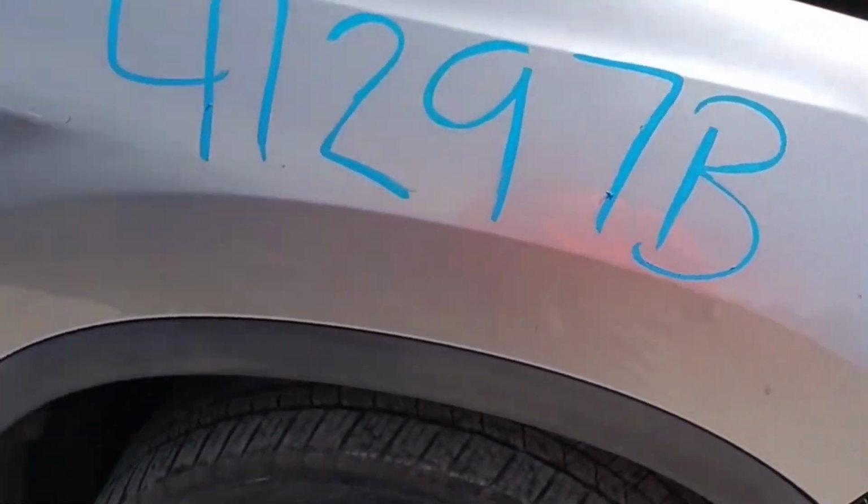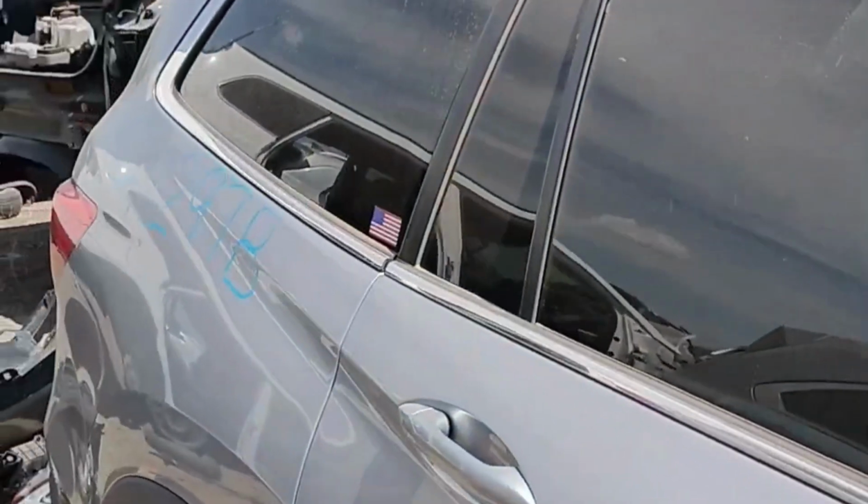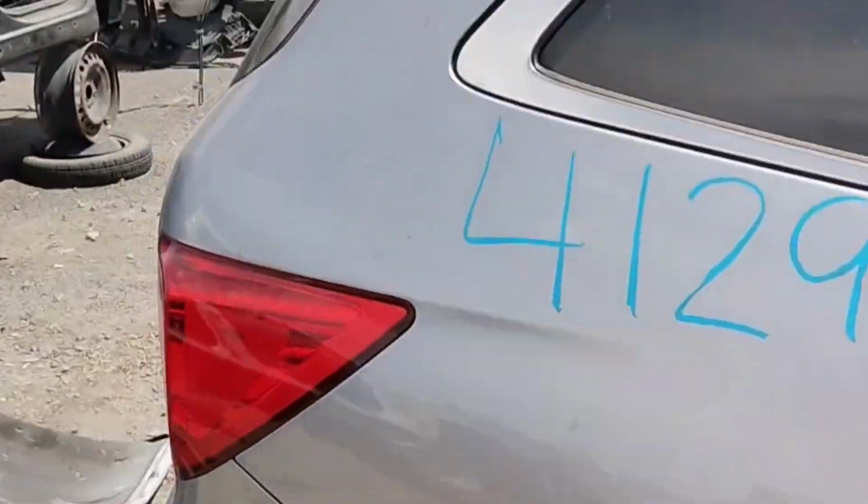You can see the passenger fender is good. Passenger door is good. Passenger back door is good. Passenger quarter panel is good.